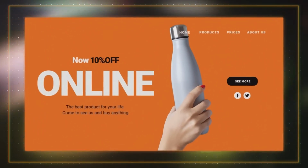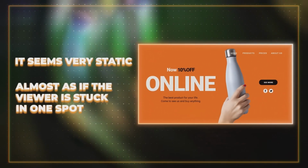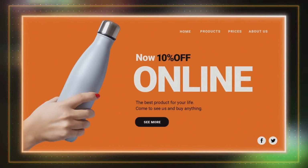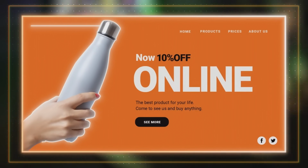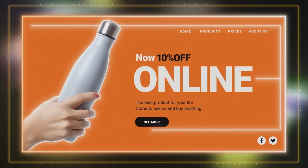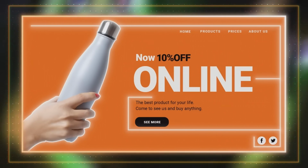Now if you look at the pro design, it seems very static, almost as if the viewer is stuck in one spot. However, if we then move and look at the master design, we instinctively start on the left, the bottle gives us forward motion to the right, and then we move through the white space to the next group of objects. And finally, we finish with the social account links in the bottom right.